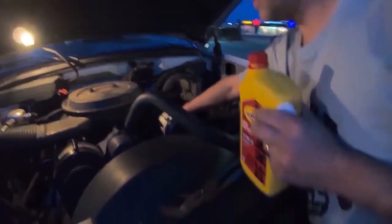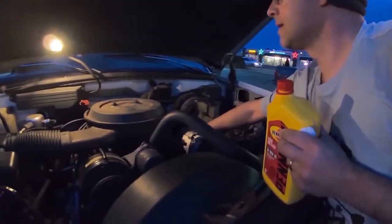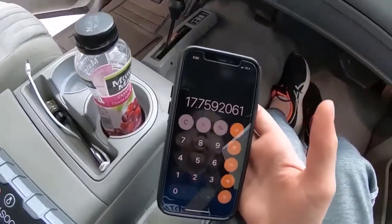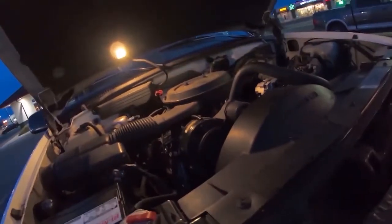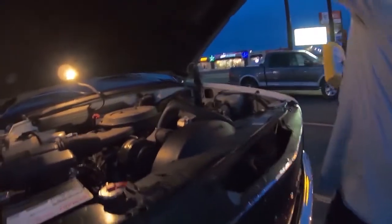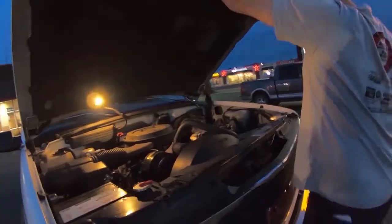Still getting over 17 miles a gallon though on our last check. That's pretty impressive. So what was it, 17.8 or something? Yeah, 17.7. Okay. So there we go. Coolant level still right, perfect. Transmission hasn't gone down anymore either. It must have just been low to start with before we warmed it up. So brake level looks the same. Everything else is as is.